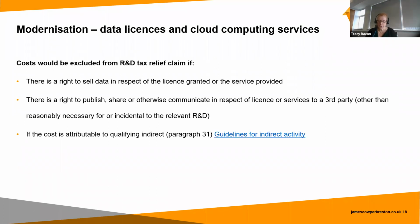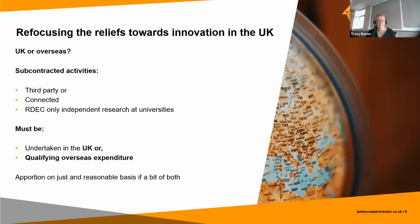But there are some exclusions, as you can see, where a company can exploit the data or the licences, or if the costs relate to a qualifying indirect activity. The qualifying indirect activity is set out in guidance, and there is a link on the slide there to that guidance. Margaret's now going to take you through some of the overseas aspects.